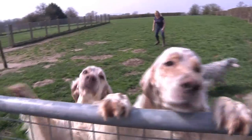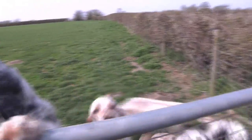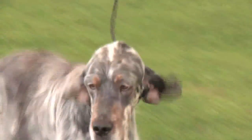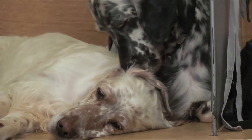And all the setters each have a beautiful coat, lovely colour. Well, the English setter is basically a white background with what they call Belton. There is the blue Belton and tan, which people call the tricolour. There's the orange Belton. There was a lemon Belton years ago when I was showing.